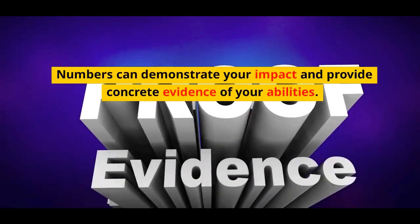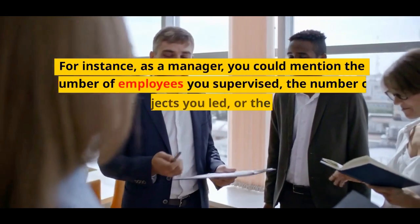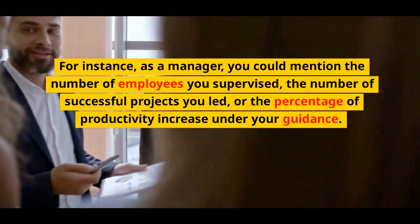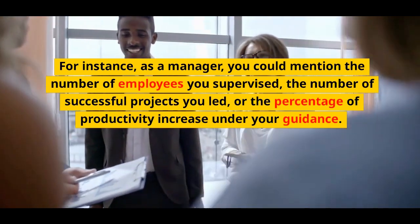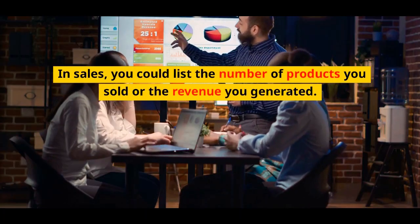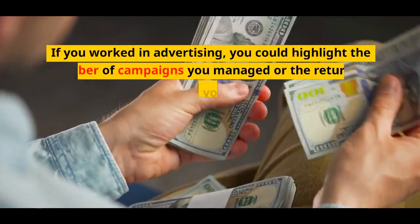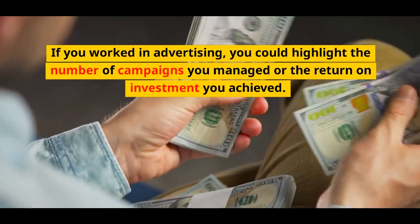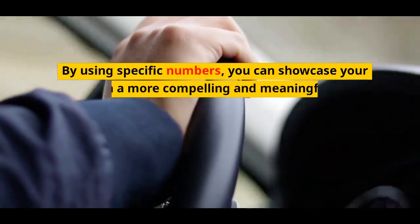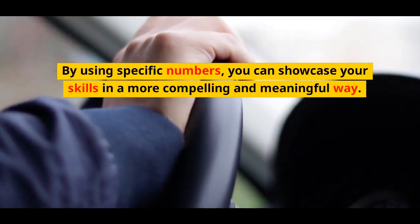Numbers can demonstrate your impact and provide concrete evidence of your abilities. For instance, as a manager, you could mention the number of employees you supervised, the number of successful projects you led, or the percentage of productivity increase under your guidance. In sales, you could list the number of products you sold or the revenue you generated. If you worked in advertising, you could highlight the number of campaigns you managed or the return on investment you achieved. By using specific numbers, you can showcase your skills in a more compelling and meaningful way.